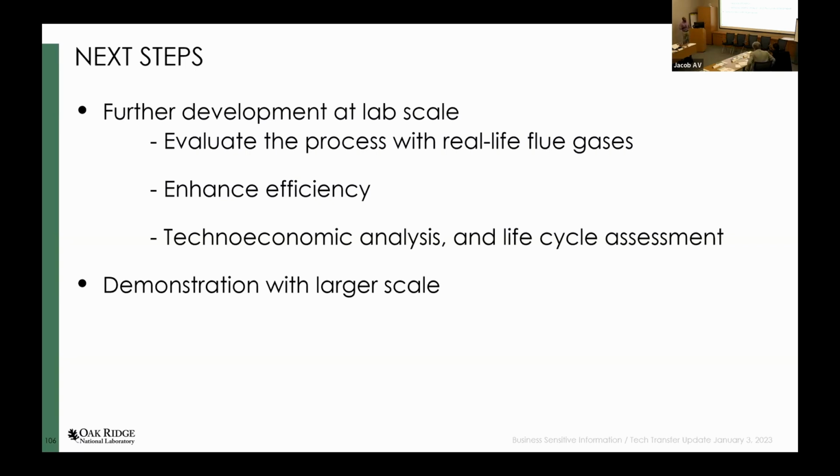The process showed great results in a simulated flue gas, but it needs to be evaluated in real-life flue gas. The performance can be further enhanced by process parameter optimization and functionalization. Separation is only one part; from cradle to grave, we need to do a techno-economic analysis and life cycle assessment to see its economic viability, and demonstrate it at a larger scale. Although we know that hollow fiber membrane contactors are scalable and widely used in other industries, it needs to be demonstrated for this particular industry.